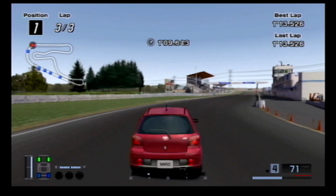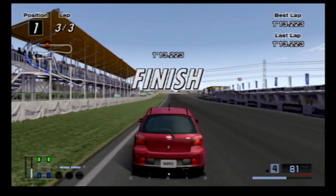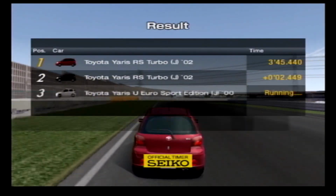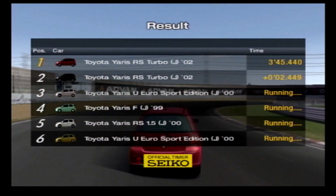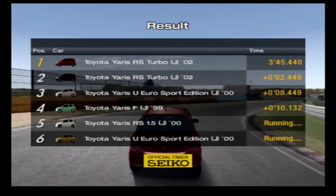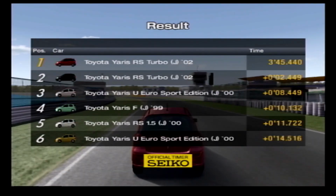Anyway, rounding off the final corner, and there we go, 4 for 4. And because the RS Turbo was actually out in clear air this time, it's a 1-2 for the RS Turbos. And everyone manages to finish. Cool and good.